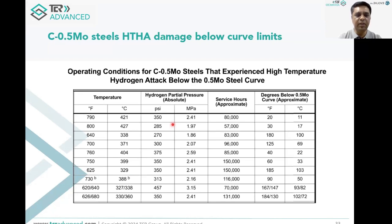Okay, so these are the operating conditions for carbon half moly steels that experienced high temperature hydrogen attack below the carbon half moly steel curve. Of course, this is from API 941 again. It shows temperatures in degrees centigrade, the hydrogen partial pressure in megapascals, and then service hours. These are the instances where materials failed or exhibited cracks. If not catastrophe, they exhibited cracks and advanced stage damage, which are below the curve limits.